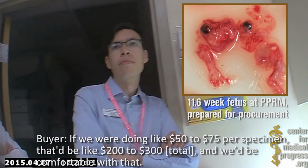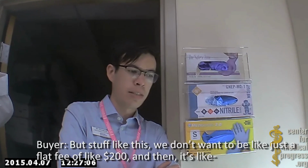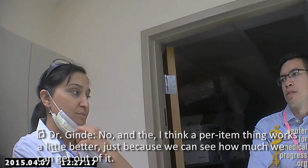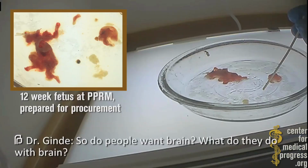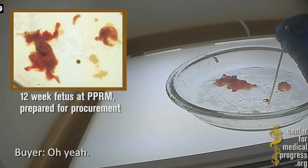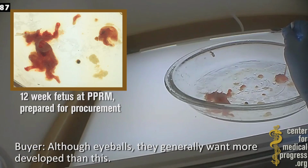But it's stuff like this, we don't want to be just a flat fee of like 200. Yeah, no, I think the per item thing works a little better just because we can see how much we can get out of it. So what do people, do they want brain? What do they do with brain? Yeah, so brain, what you can do is... Do people do stuff with eyeballs? Oh, yeah. Although eyeballs, they generally want more developed than this.